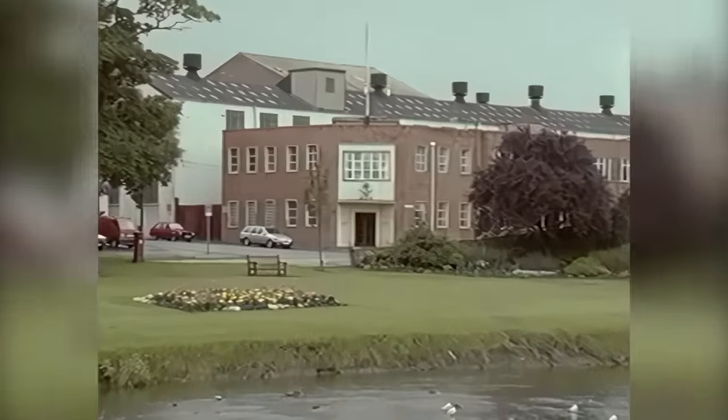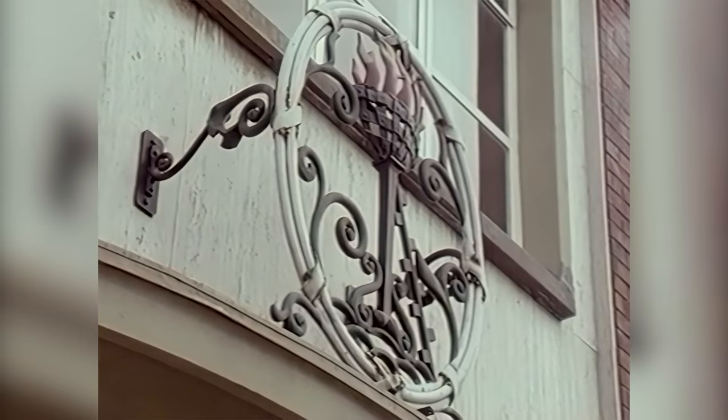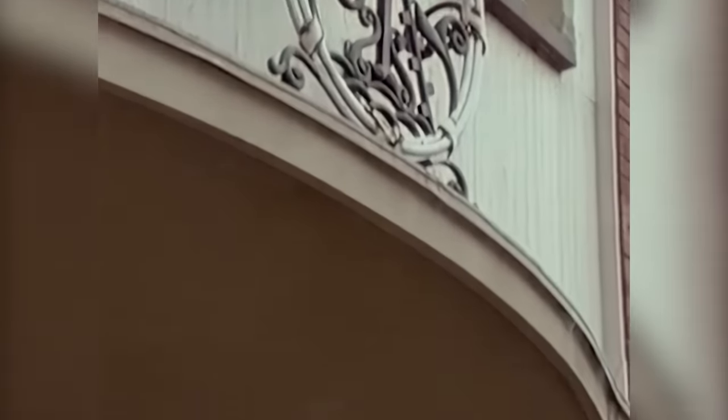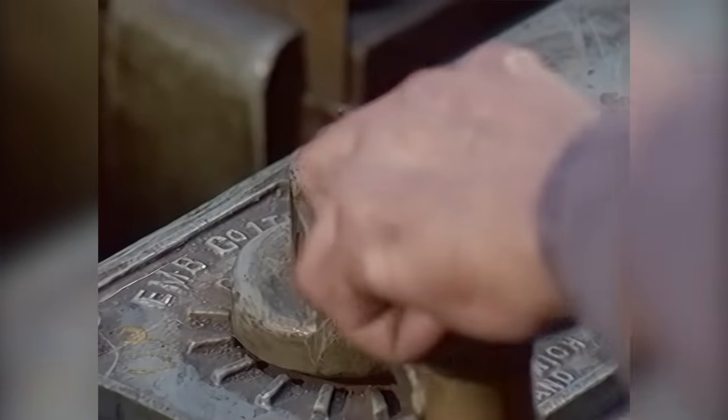It's back to Scotland now, and a picturesque corner of Musselburgh near Edinburgh, and one company that knows a thing or two about bracing wires and flying control cables is Brunton's. So does Jack Stewart.